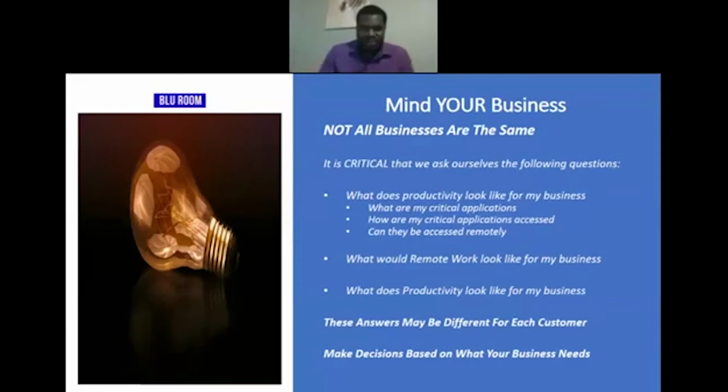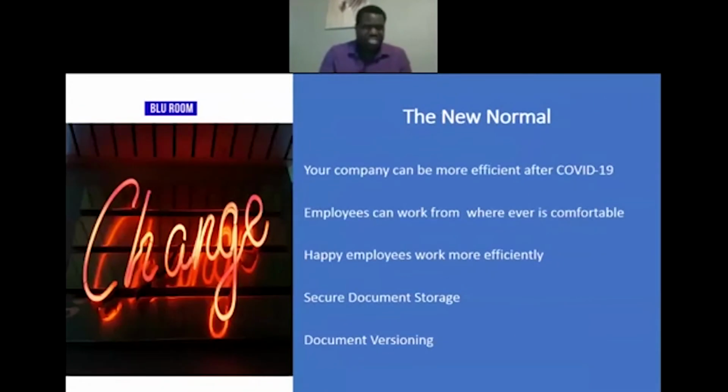Or if you need help, we'd be happy to sit down, discuss your company setup, and help you make the decision as to what tools you could use to satisfy your needs. And we just need to remember that after COVID-19, things may not be the same, but your company will come out more efficient than it was before.